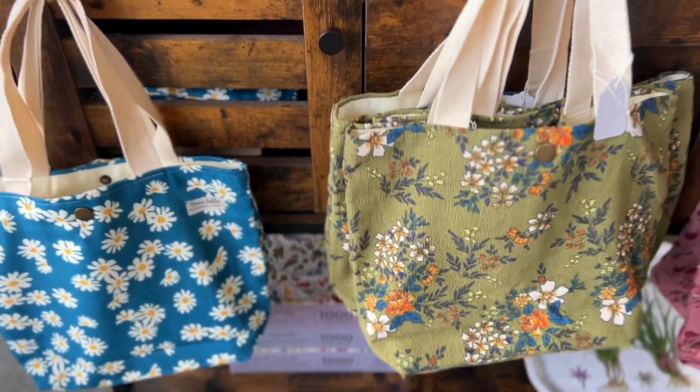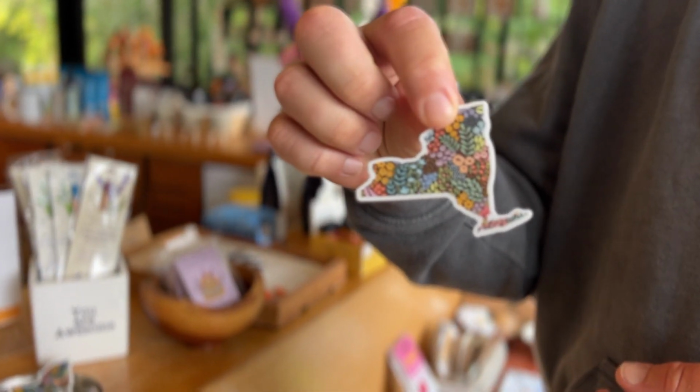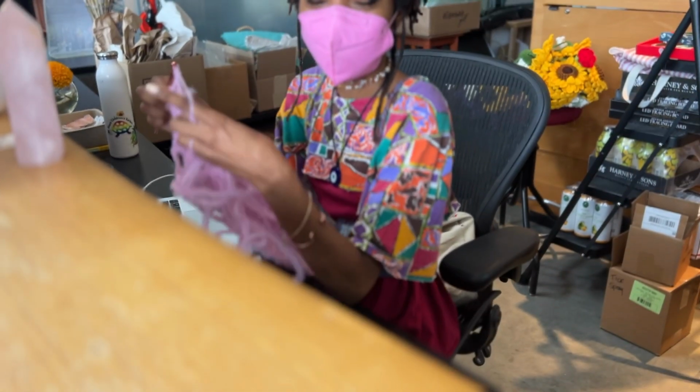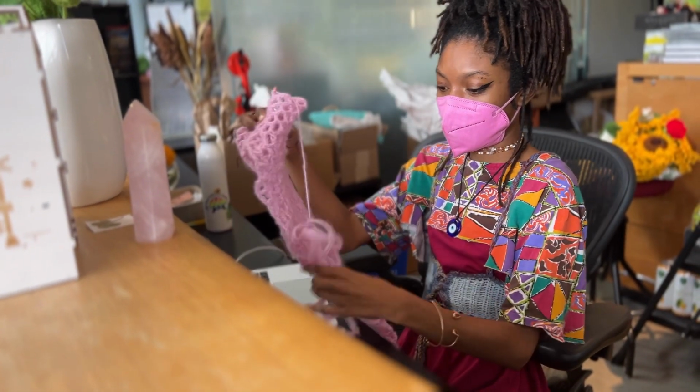That's like the perfect little project bag size. Oh, cool. Oh, let me get that to focus. It doesn't want to focus. Are you crocheting? I am. Are you? Oh, how fun. We just came from the Fiber Festival up in Freeville. So what are you making? A shrug. I'm out of yarn though.